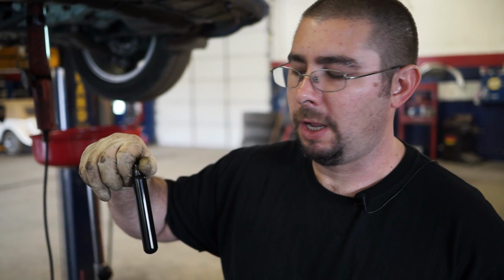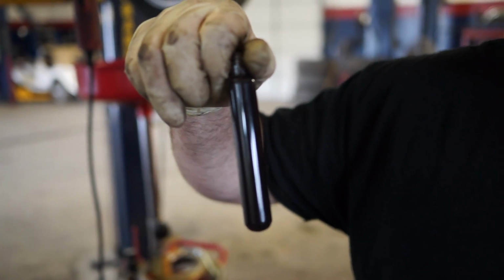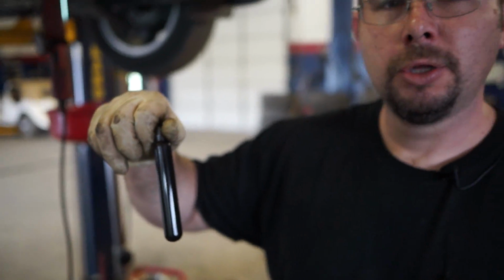Okay, here's the sample that we've removed from this Prius. You can definitely see the discoloration. It's more of a black fluid. Looks almost as if it's a used engine oil.